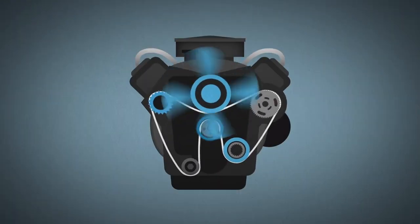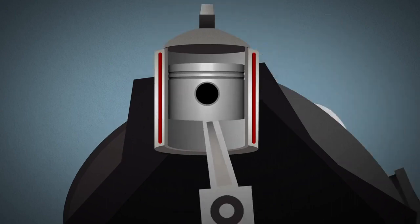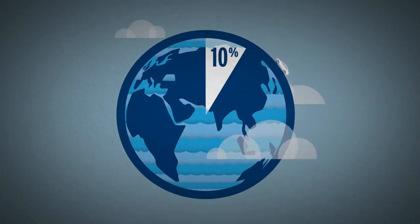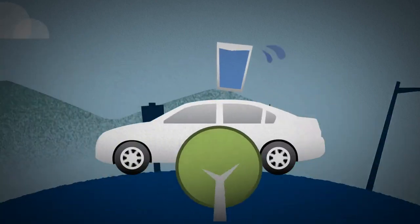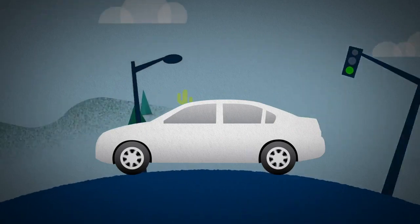Over 95% of the world uses gas and diesel combustion engines now. And even by 2020, 90% still will be. That leaves only 10% using alternatives. Cars that run on electric, hydrogen, corn, or even French fry oil have potential. And we're working on alternatives too.